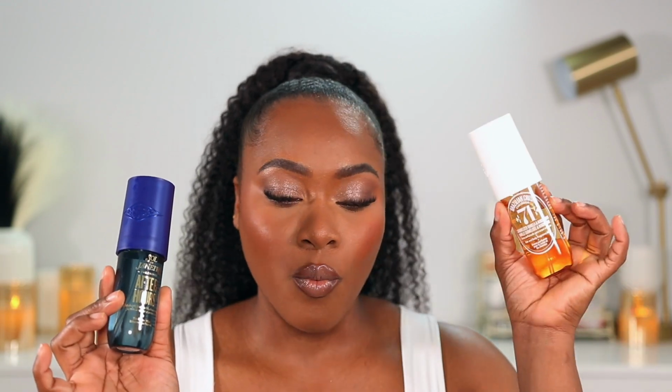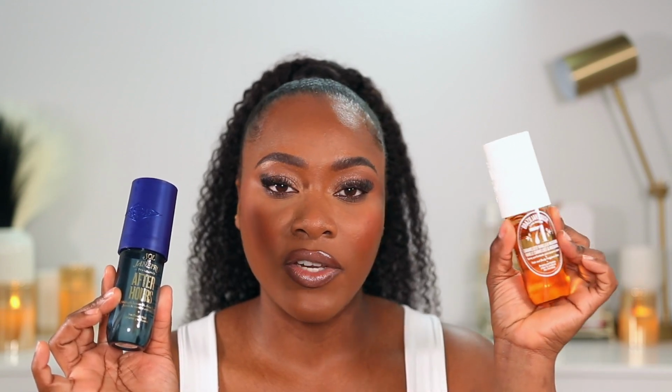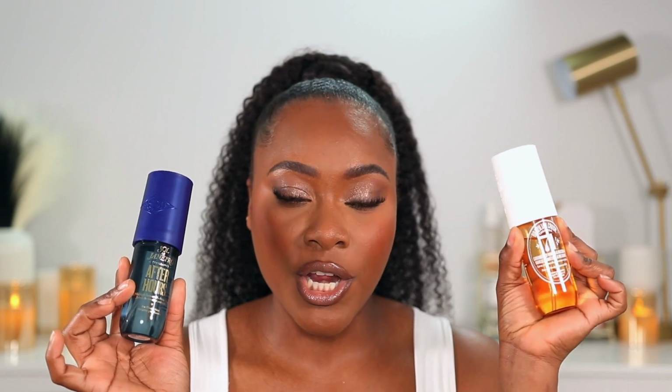Both of these are body mist. It's coming from Sol de Janeiro. I have the newest fragrance from Sol de Janeiro. This is After Hours. Honestly, y'all, this could be a perfume. And I also have one of my favorites for the colder months. This is Cheirosa 71, one of the most slept on fragrances from Sol de Janeiro. Let me just talk about the newest one first.